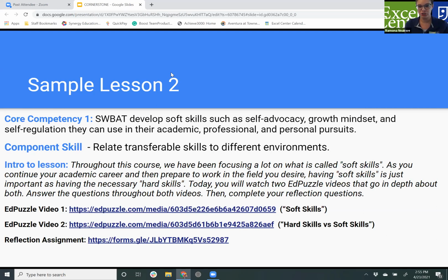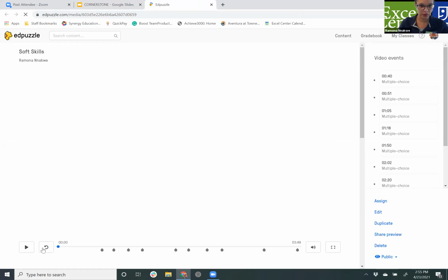So it says they'll watch 2 Edpuzzles. I don't know if you guys use Edpuzzle, but we really enjoy the Edpuzzles. And then of course they do a reflection. So I'm just going to show you a preview here of what this first one looks like.